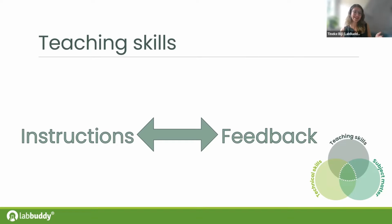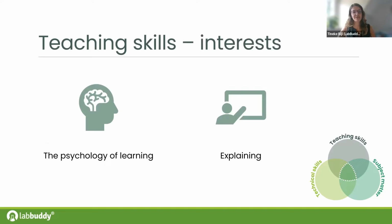Then how can you know if you yourself would like to develop those teaching skills? Well, as I mentioned in my introduction, I did a minor in education myself. And the reason that I did that is because I like the psychology of learning. How does it work? How does it work for myself? If I don't understand something, and then I work on the contents, and then I start to understand, how does that work? I find that interesting. And also I like explaining things to other people.